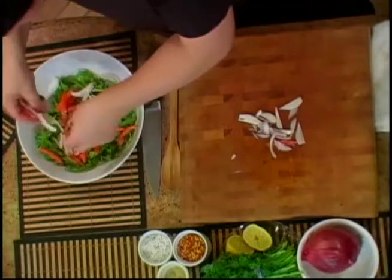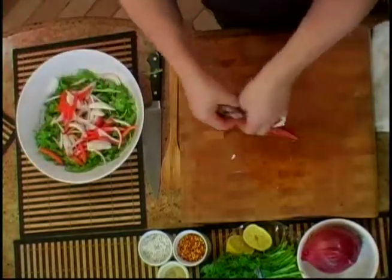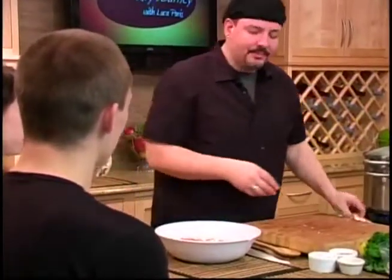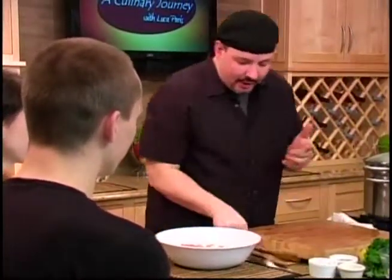Yeah, and I just think, one, if you're having them fresh like this, they aren't as strong as red onions. Yep. Still provide the same sweetness. Yeah, still in the same family. And that's really all I do to this.